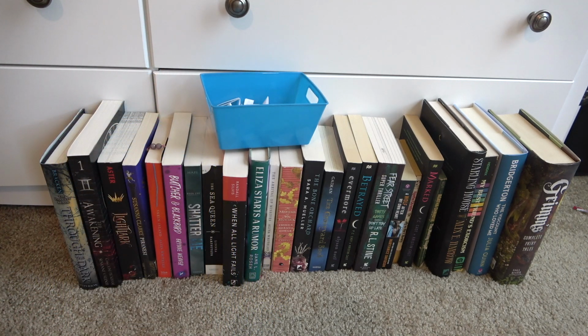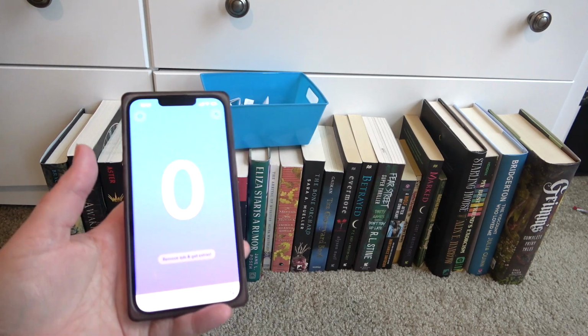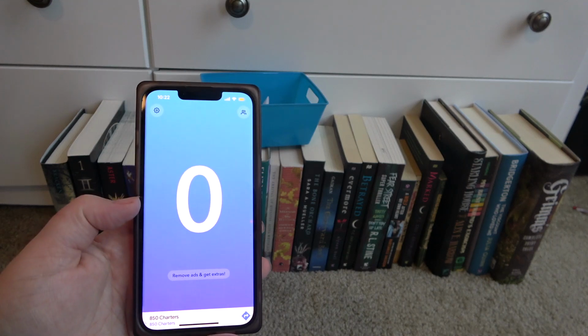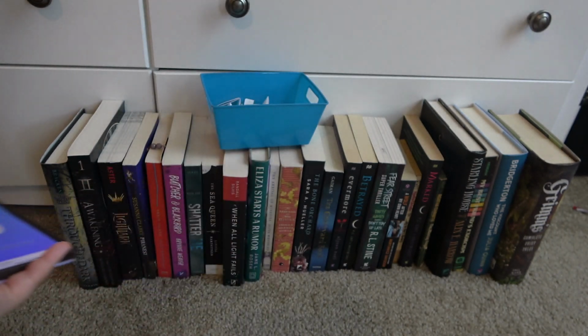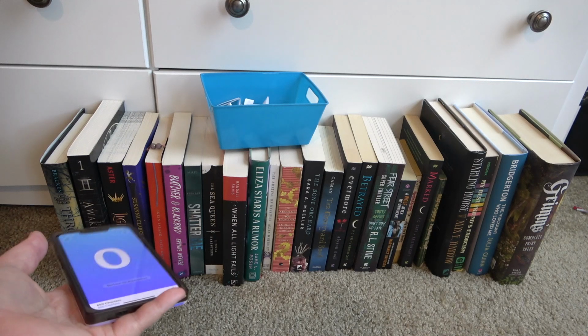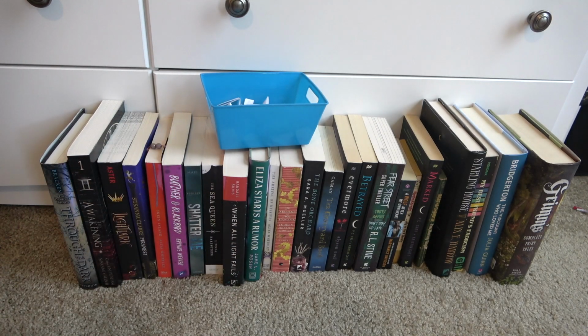So I have my Pretty Random app. I did it on Google last time, but then I realized I have the Pretty Random app. So I have the numbers 1 through 25 on here for possible spaces because I have 25 books. I guess I should have gone with 1 through 26 because this will be the 26th. So technically I could roll a 26 and put it at the very end. So let me change that.